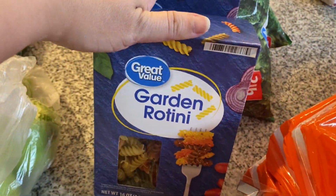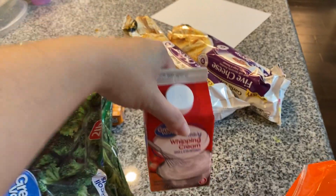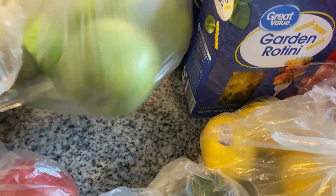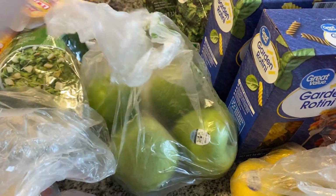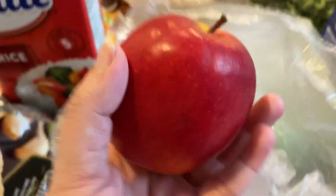Some garden rotini, heavy cream, a bunch of lemons, avocado, green apples, the Granny Smith apples. Those are our favorite. Except Sophie, who likes the red apple better. But this time we're trying the Jazz apples, which we've never heard of. So Kyle looked it up and they're from New Zealand. They're a hybrid of Braeburn and Gala apples.